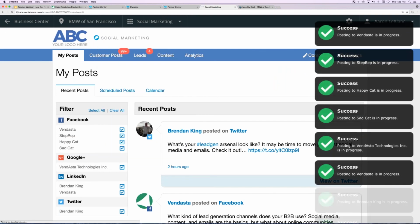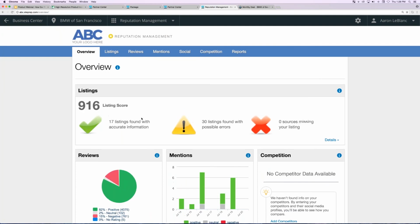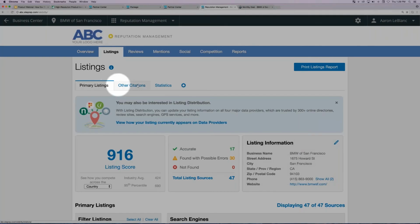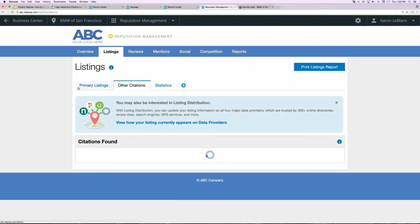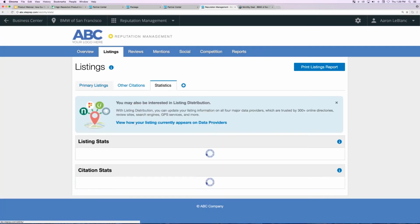So if we load up reputation management, the big sort of connection here that I wanted to point out is this citation growth that you can see with your reputation management product. This is going to grow, so it's under the listings tab here. This is going to grow if your client has listing distribution activated. So if we click on other citations, you should see a graph that points upward and to the right. Oh, sorry, that'd be under statistics, my mistake. Other citations is where you see all the different citations.